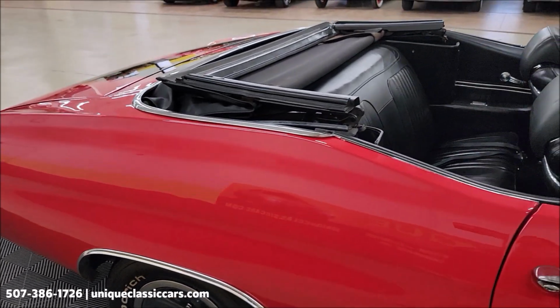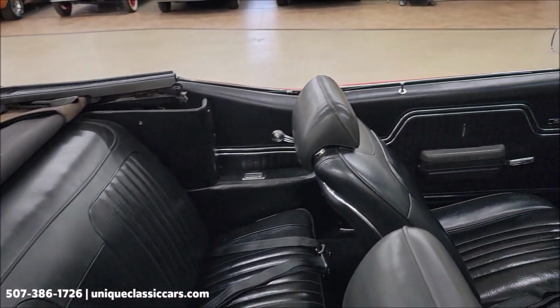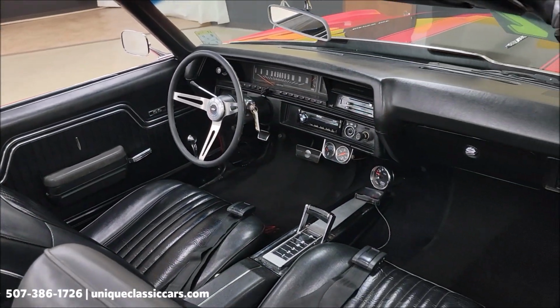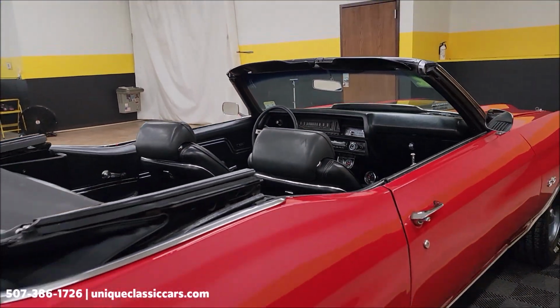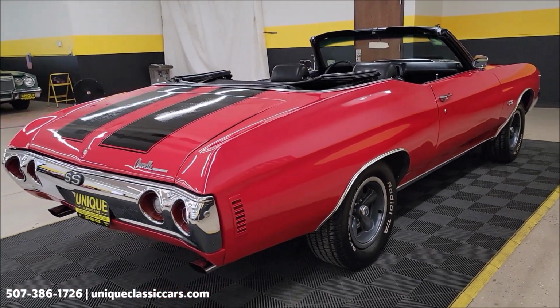We're also going to put the convertible top up, check that out before the end of the video. At the very end of this video, we're going to take this car for a drive so you can see how it drives out. We'll start it up, let you hear it run, check out the engine bay.